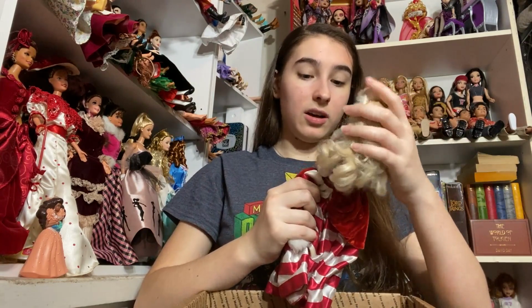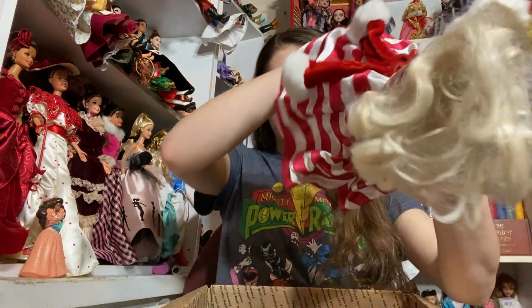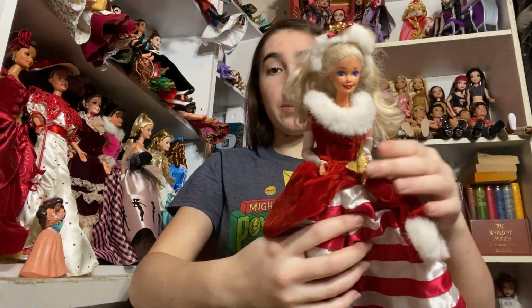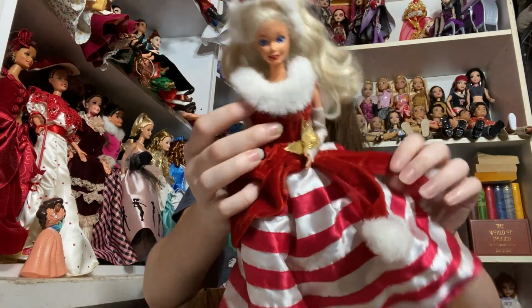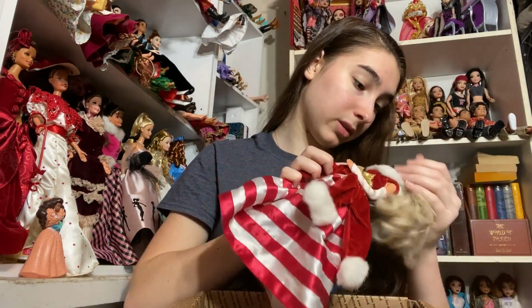Okay, this is not one of the main reasons I bought the lot, but I was still very, very excited to get the lot because of her. She is not in the best condition, but I really love this vintage Barbie. She is wearing my favorite color. Her dress is really dirty, but that's okay. She even has her headpiece and she's got a really pretty face.